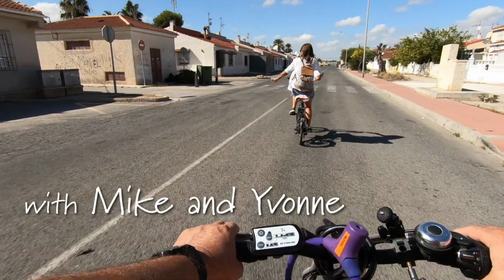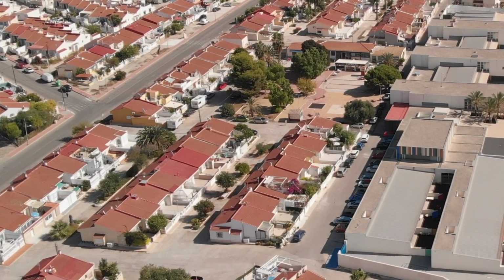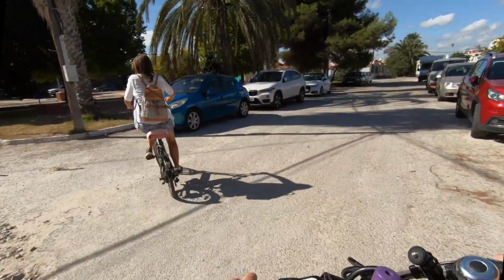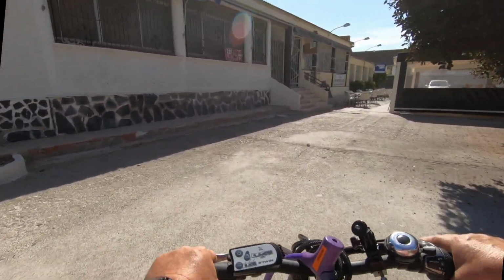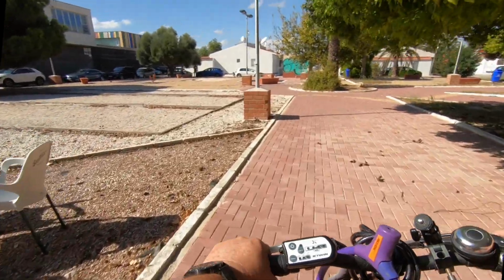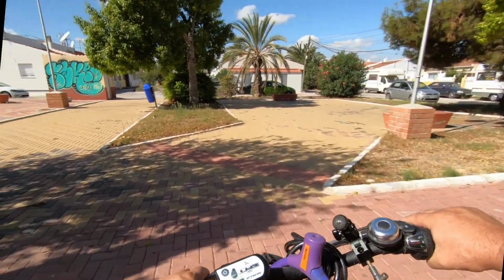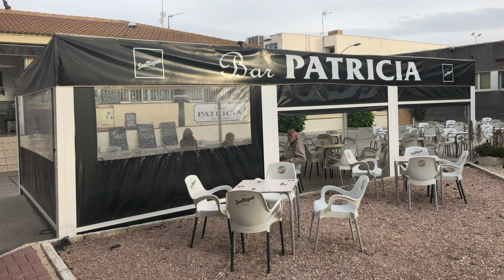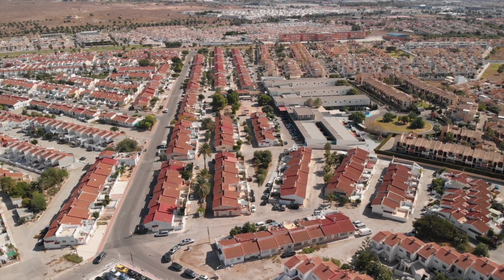And we're going to go first of all to show you where Bar Patricia is. Very, very close to where we are. We're in Torreta 3, but on the other side of the road, in Altos del Limonar. Yeah, see if we can come up here. Go under the bushes. It's a nice area, nice little play area. And there we are. It looks nice from here, doesn't it?